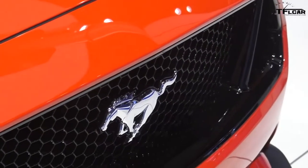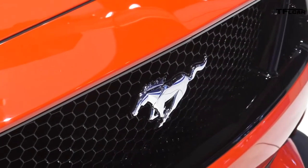If you're a fan of the Mustang, you know what that is. It's a brand new 2018 Mustang GT, and that one is in race red. And I recently had the chance to chat with the chief engineer of this vehicle and let you know everything you ever want to know.